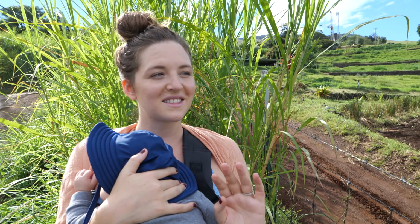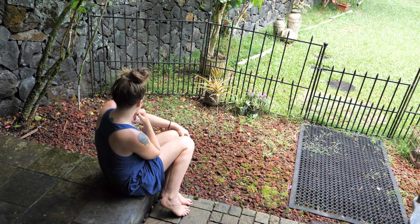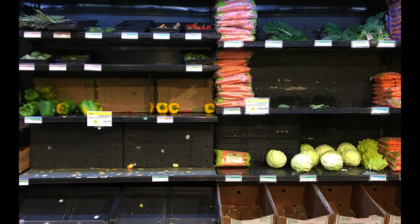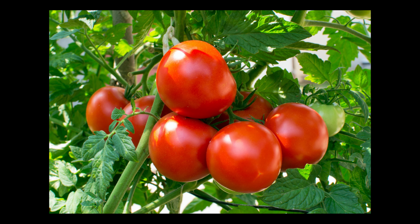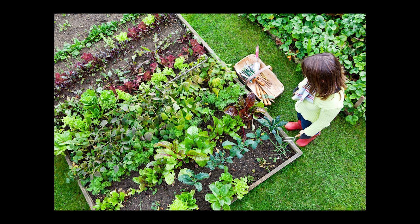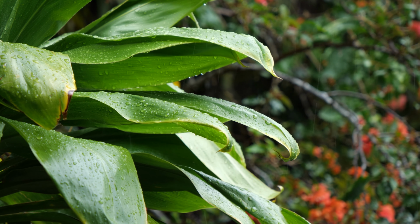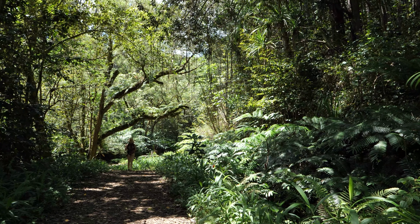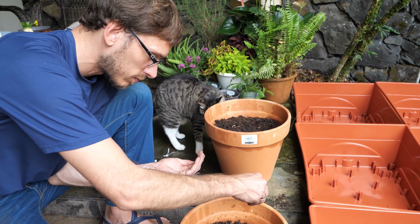This is the dream. But this is our patio, or lanai, as they call it here in Hawaii. When coronavirus hit and all the produce was wiped off the shelves, we realized we needed to grow our own food and decided to start with a garden. We happen to live in one of the rainiest parts of the island, where we've been told by many different people that anything will grow here. Well, now we're going to turn our little patio into a small garden and put that to the test.